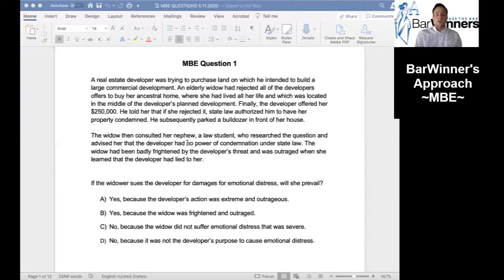So, BarWinners strategy: first, read the call of the question, identify what you can, and then typically read a line up. Those are the first two steps, see what information you get. Third step, this is where we deviate a little bit. As opposed to going to the fact pattern, we're going to read each answer choice one by one and see what knowledge we can accumulate by reading the answer choices. Any idea why we would read the answer choices before the fact pattern?